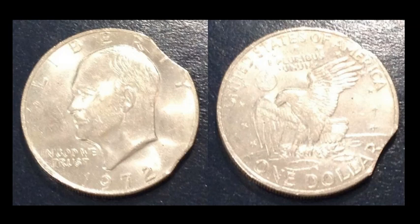Now this is a tough one. It's the 1972 Eisenhower dollar. The reason why it's so tough is this is a coin and denomination, might I add, that doesn't circulate quite that much anymore. You might be able to find these at the bank. If you ask, they might give you some. People do still deposit these. You just don't see them out there in the wild as much as you should.